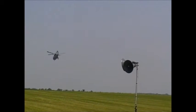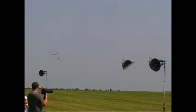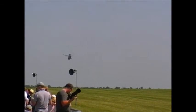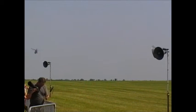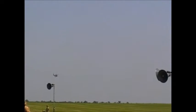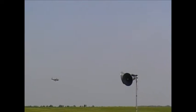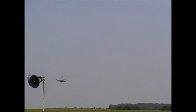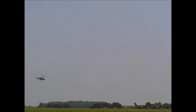And this too has been something of an export success, the AW101 Merlin, call it what you will, with a number of customers having signed up for it, particularly around Europe. One thinks of the air arms of Portugal and Denmark. Yes, not surprisingly Italians too, because of course AgustaWestland actually owns the company.